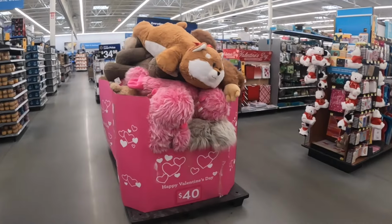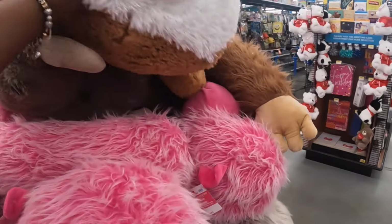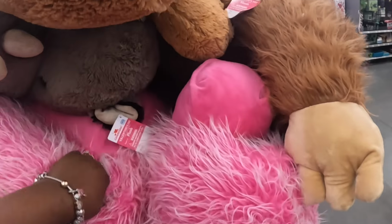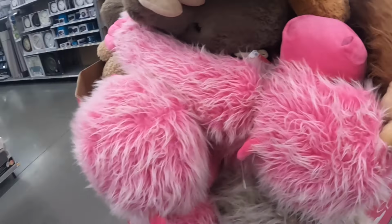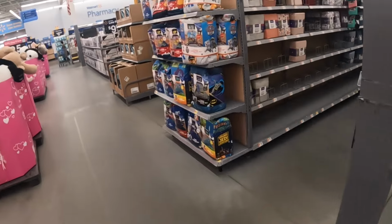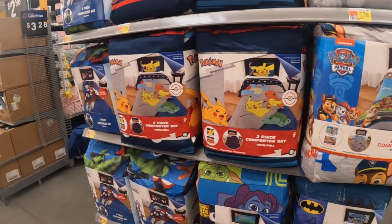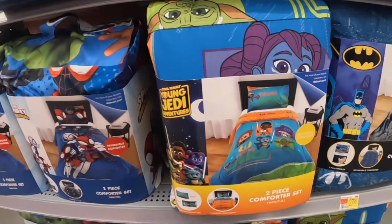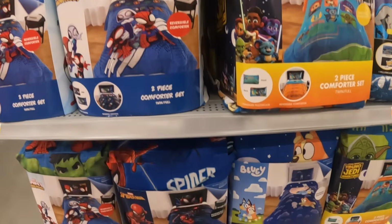Look at this one. I think it's a monkey. Oh, this thing is big. Wait, where is his face? Oh, here's his face. Yeah, it's a monkey. Oh, nail caught. Okay. I see these cute little things right here. These are $28. Paw Patrol, two-piece comforter set. Paw Patrol, Pokemon, Jedi, Batman, Spidey, and Bluey.